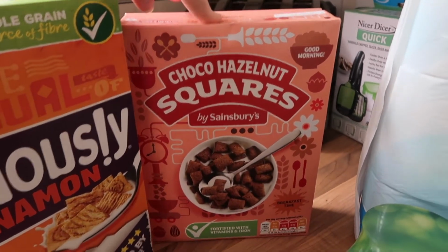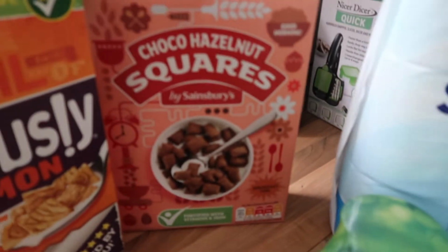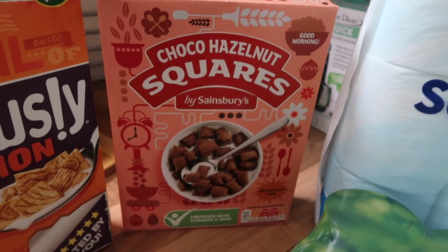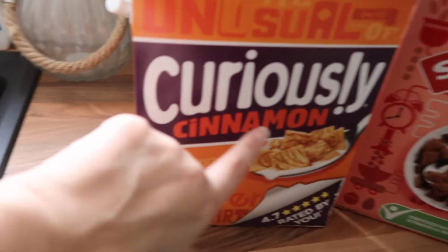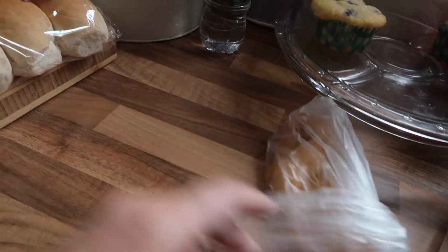Chocolate squares, hazelnut squares. The kids love these. I probably should get multiple boxes because it's not a very big box at all and pretty much only lasts about six bowls. Curiously Cinnamon, this is my favourite one. I got myself a cheese swirl just for now because I'm a little bit hungry.